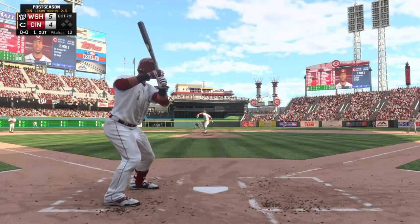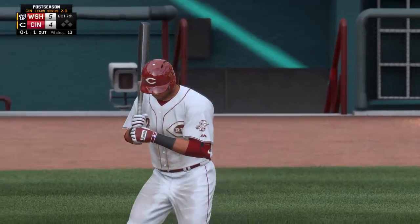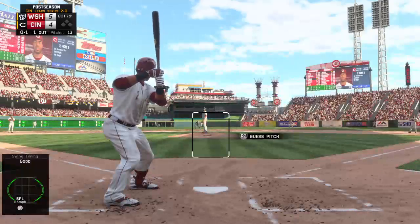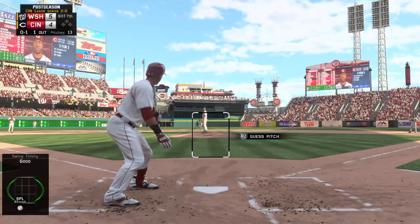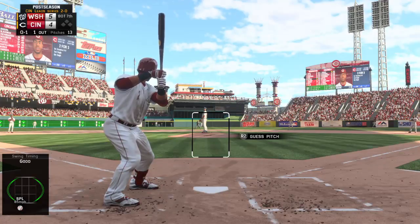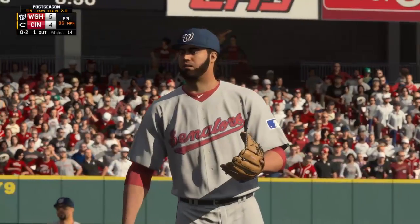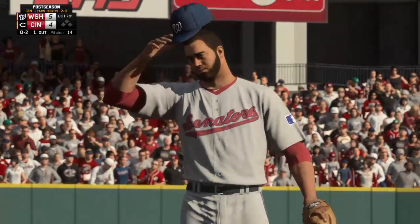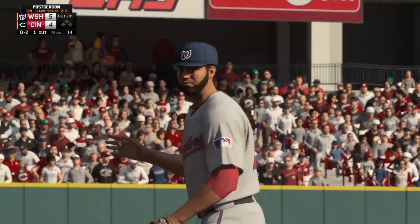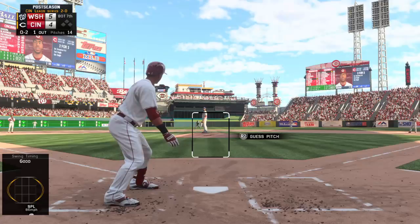Gene Segura standing in. And I believe they'll say he broke the plane, as yes he did. It's ruled a strike. 1 out, nobody on. Not the greatest at bat thus far as he misses that pitch in the dirt and falls behind 0-2 now. And that splitter, it's only coming in around 86, but it's really falling through the zone.